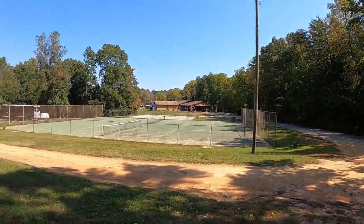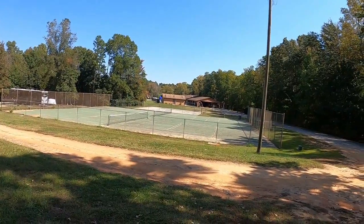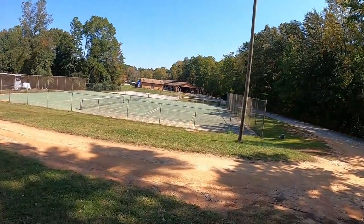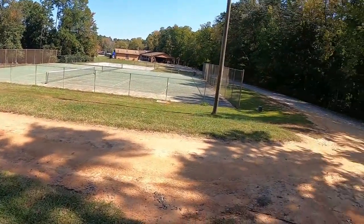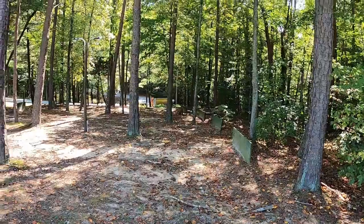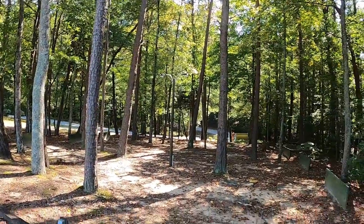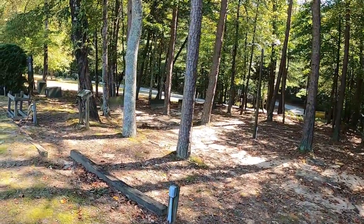And then here, you've got the tennis courts. And just behind that, you have the basketball courts. We are closer to the center of the park now, and you'll see the different trails cut through here. There are several golf cart and walking trails all through this park. Here is the horseshoe playing area, and this is all lit up at night, so you can come down here and play at night as well.